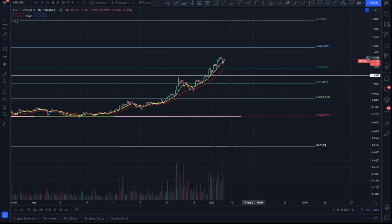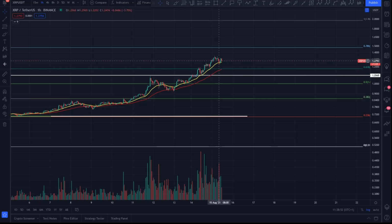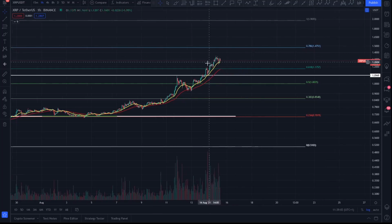So the market's having a little bit of a cool off. XRP is a bit indecisive at the moment. Now there is a bit of a gap here on the EMAs. Okay, you are above a 0.618 at the moment, a golden ratio, which is absolutely fantastic. And if you can hold that support, that's beautiful. I would imagine that you're going to build up a bit of momentum here to tackle the 786. So you could be looking at a $1.47 XRP token.